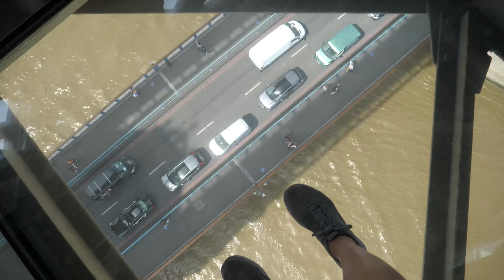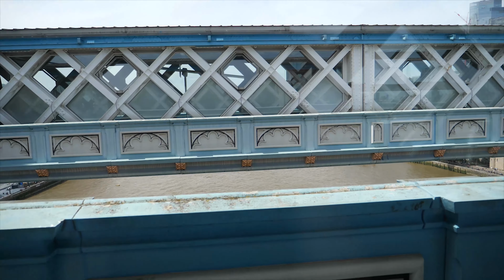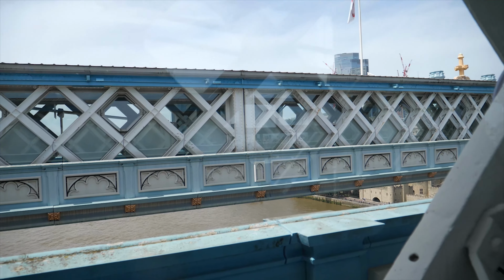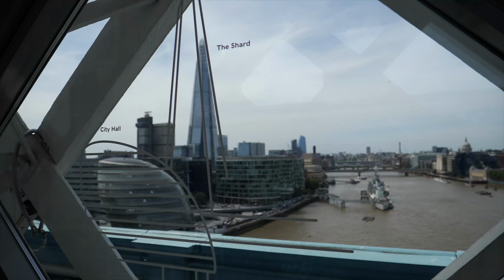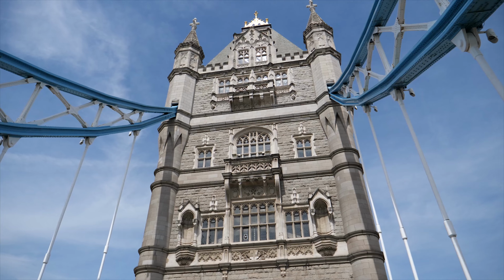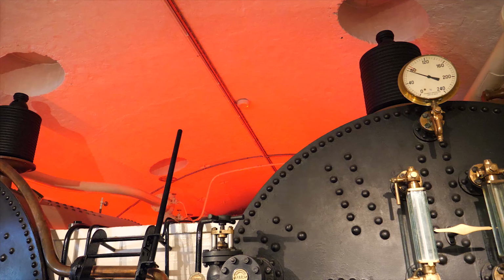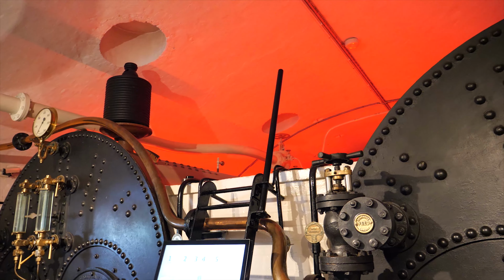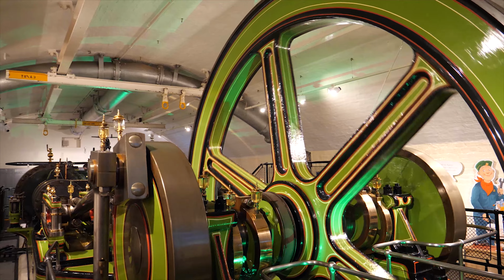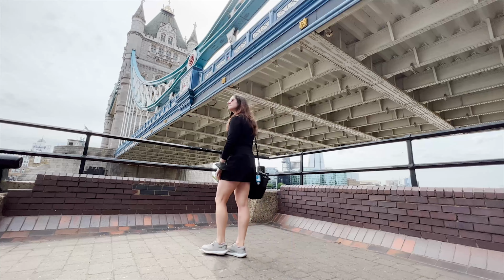You can go inside the bridge and walk across the walkways above the traffic below. It's actually pretty cool to see the cars and pedestrians below while looking through the glass panels. The tower access also offers unbeatable views of the London skyline. With your ticket, you're also given access to the engine rooms to see the historic engines that once powered the bridge lifts. Tickets are £11.40 and can be purchased online or in person.